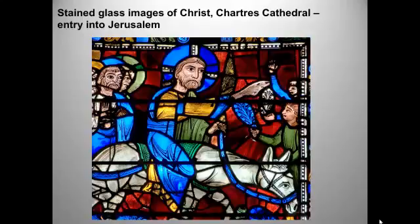So what does this tell us about the Gothic era? This is the great age of Christian humanism, and Chartres' Christ, at least the one who appears in stained glass, is human enough to have been a helpless baby and a young child. This is also an age when the adoration of Mary assumes central importance in the Christian faith. I'm going to return to that in just a few minutes.